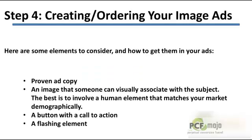Step 4 is ordering your image ads. Here are some elements to consider and how to get them in your ads. Proven ad copy, an image that someone can visually associate with the subject. The best is to involve a human element that matches your market demographically. A button with a call to action, a flashing element.